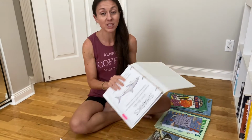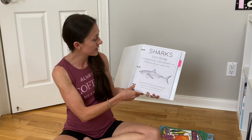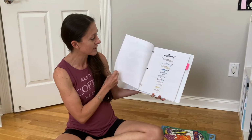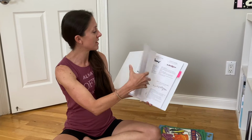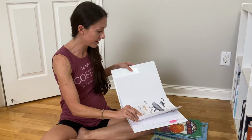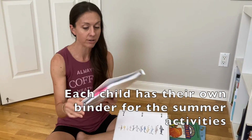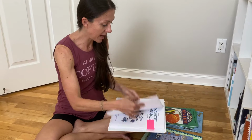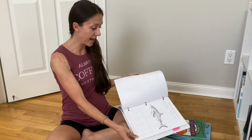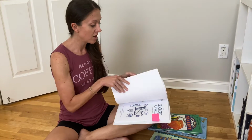Then I also got these ones more professionally printed for me. And I'll make sure to give the link of where I got it printed. Stephanie Hathaway had a shark unit study, and my kids like learning about sharks. And I told you we're going to be at the beach a lot this summer, so I thought that would be fun. I got it professionally printed in a 3-ring binder, so each kid will have their own binder with the same stuff inside. It's mostly learning how to draw some sharks, learning about their teeth, anatomy of a shark. So basic fun stuff, and then learning about a variety of different sharks. That should be a lot of fun.